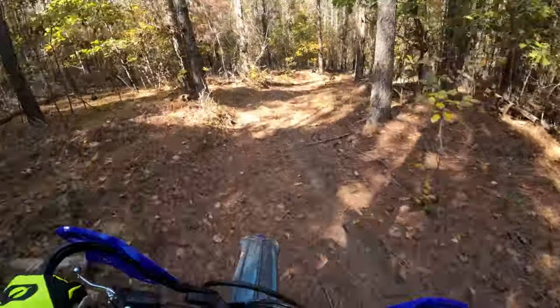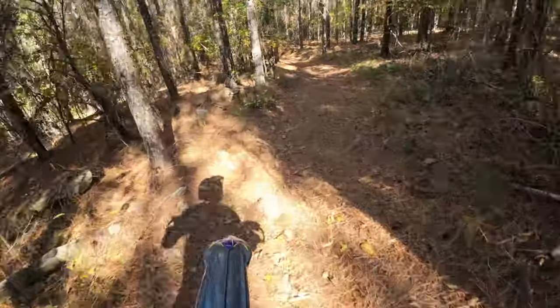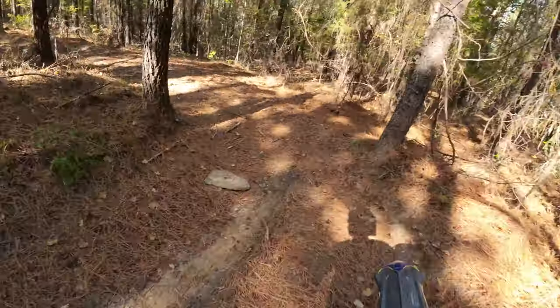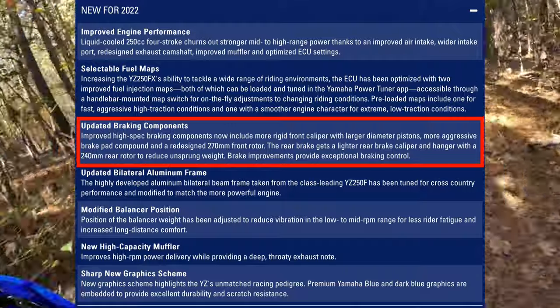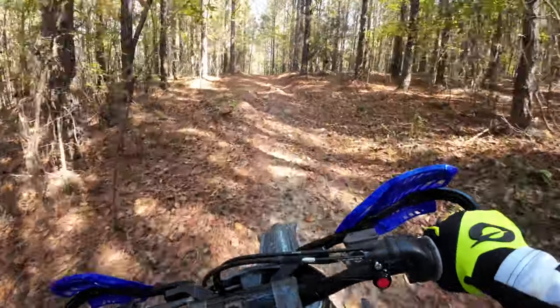There are a few differences between this bike and my 2021 model. Yamaha made some minor changes from the 21 to the 22 model, and the 23 model is exactly the same bike as the 22 model. Those changes include some minor changes to the brake calipers and rotors. The most noticeable change for me from the 21 to the 23 is that the 23 engine feels much smoother and much more rev happy.